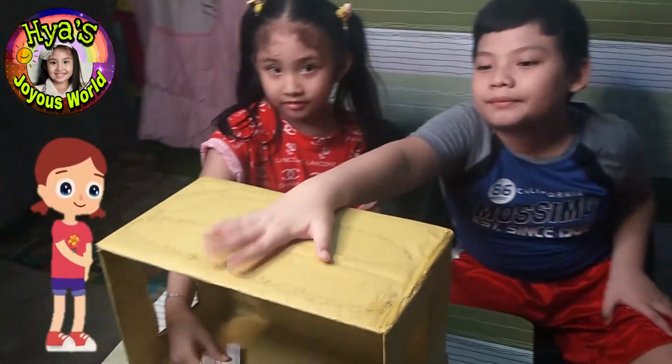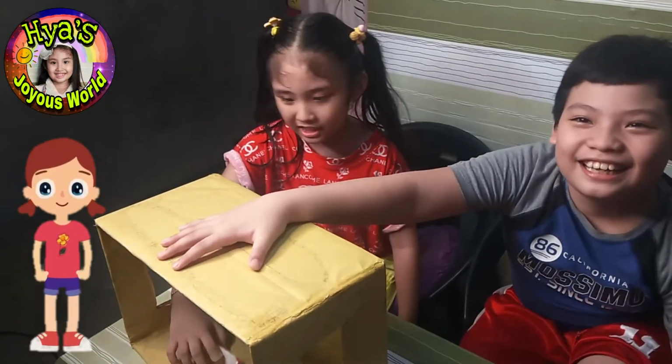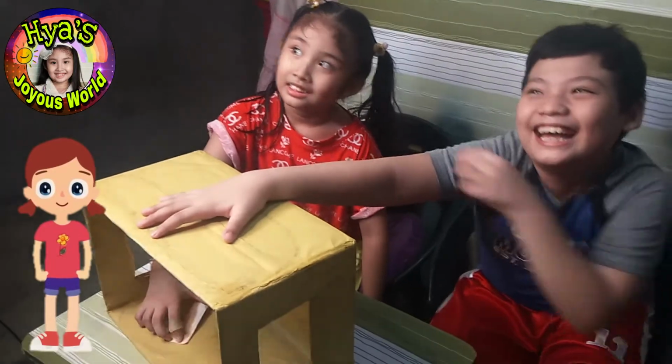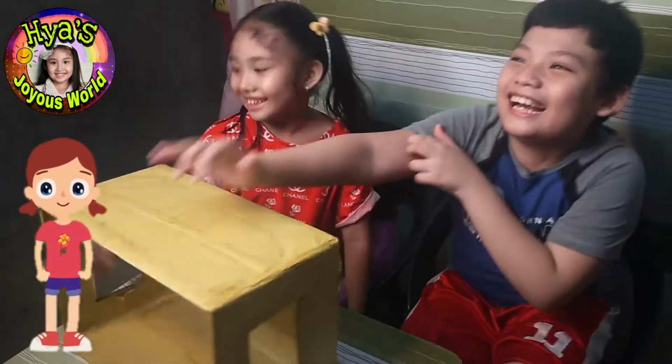It's used for medicine. Medical supplies. Yes. It's a band-aid! Yay! It's a band-aid! My band-aid!